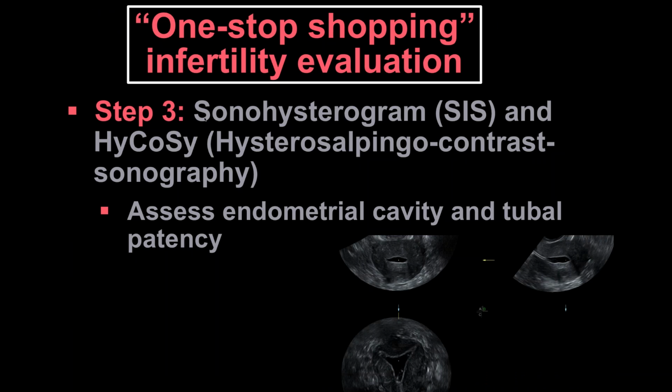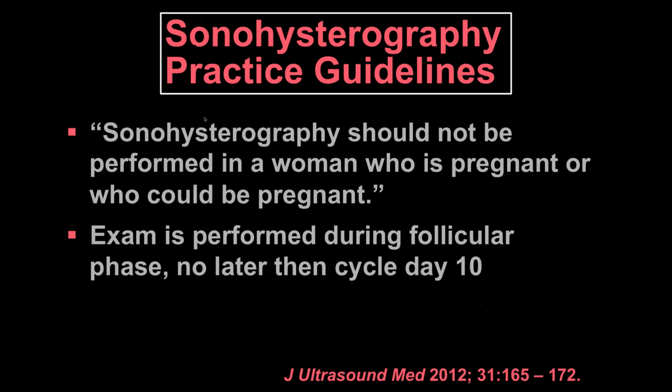So next step in our exam, once we've performed the basic ultrasound with the 3D ultrasound and we've gently palpated the structures to look for adhesions, we introduce fluid. So we move on and perform the sonohistogram portion and the tubal assessment portion, which is called histosalpingocontrast sonography. That is quite a mouthful, and from now on, I'm just going to call it HICOSI for short. Now we're going to be assessing the endometrial cavity in more detail.